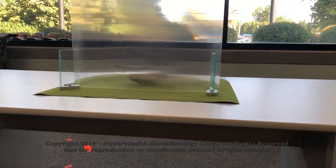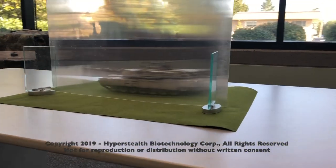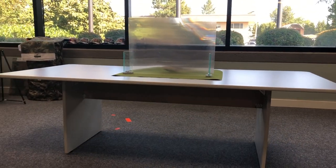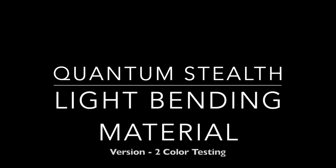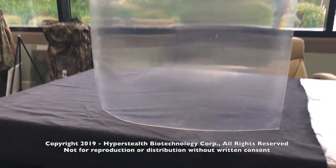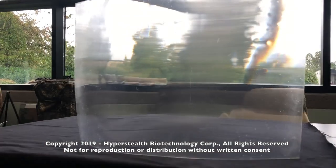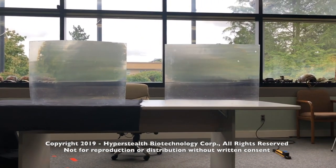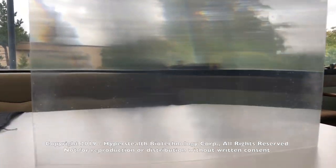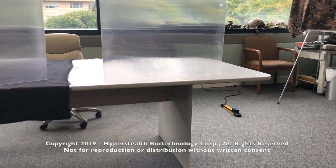If the target's too wide or too close to the material, it only becomes partially invisible. Using a shiny white helmet on a black background and a shiny black helmet on a light-colored background shows how well this material bends the light around the target.